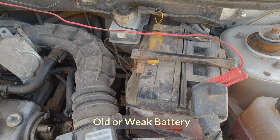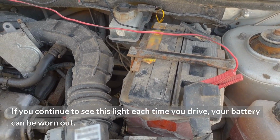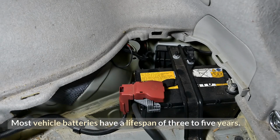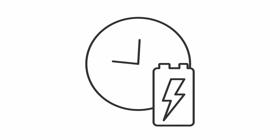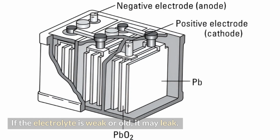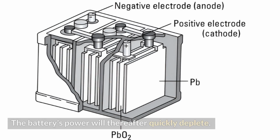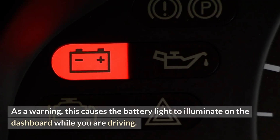Old or weak battery. If you continue to see this light each time you drive, your battery can be worn out. Most vehicle batteries have a lifespan of 3 to 5 years. That depends on how you manage it. The electrodes start to fail as the battery ages. If the electrolyte is weak or old, it may leak. The battery's power will thereafter quickly deplete. As a warning, this causes the battery light to illuminate on the dashboard while you are driving.